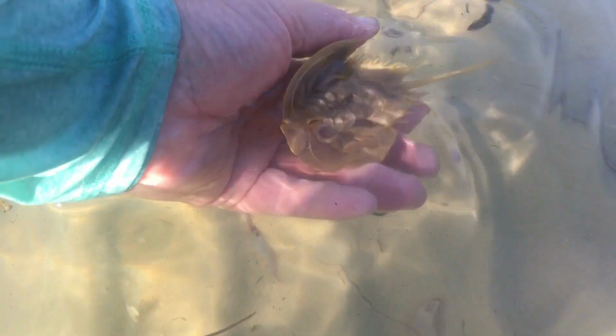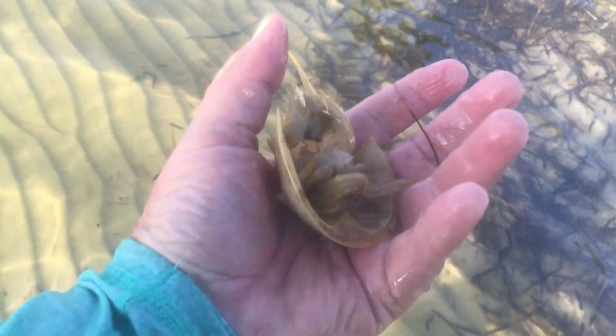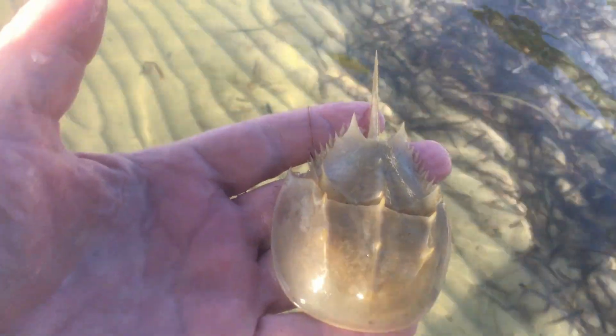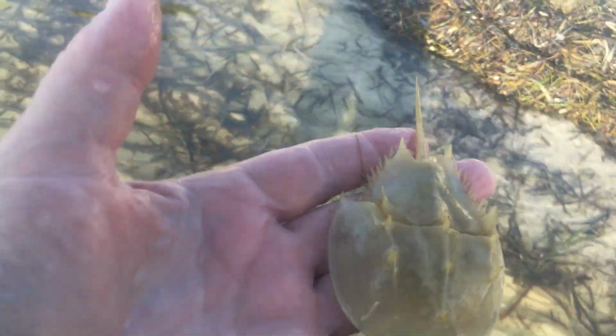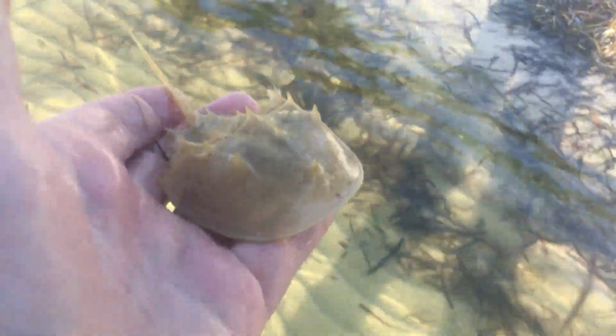I found another horseshoe crab. You should be able to see it in the water. Can't imagine what killed it. Well, I'll just put it out in the sun, let him dry out, take him home and spray him with a little bit of varnish. He'll be a beautiful specimen for my collection.